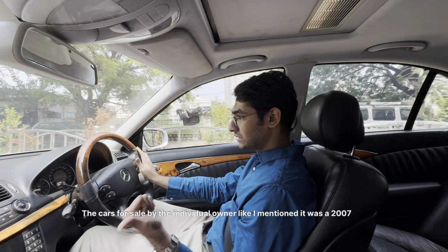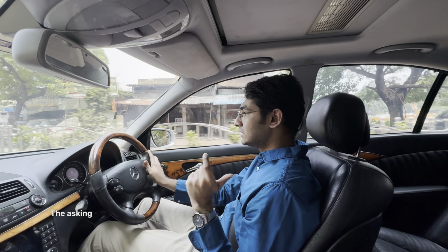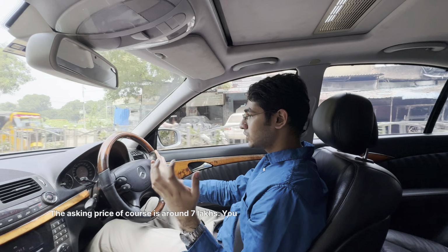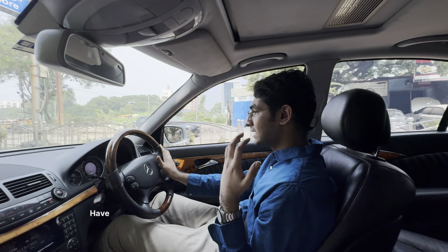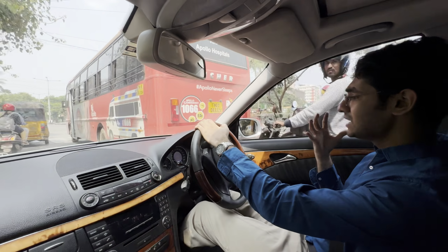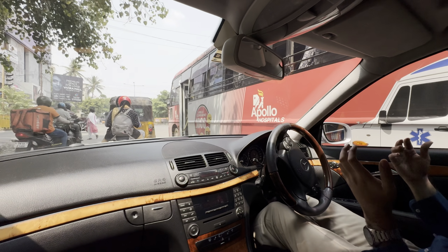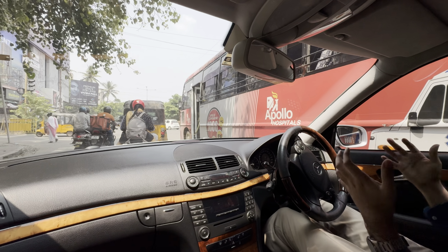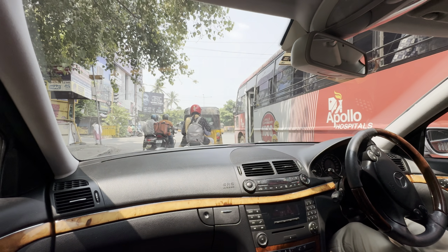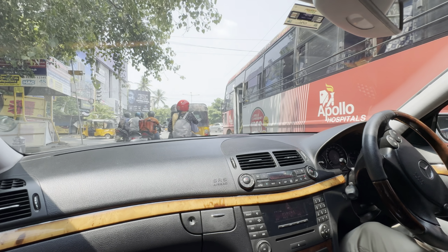Like I mentioned, it's a 2007 car, second owner with just around 74,000 kilometers on the clock. The asking price of course is around 7 lakhs. You are of course free to bring your mechanic, have a look at the vehicle and inspect everything before you go ahead. This video's sole purpose is of course to tell people that cars like this are available for such a good value for money deal, and of course to help you, the audience, decide whether you should buy a car like this or stick to any other car depending on your use case.